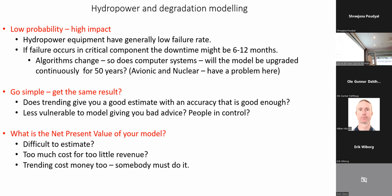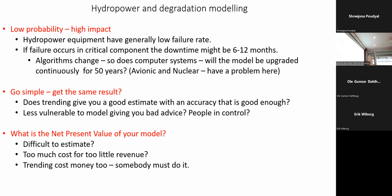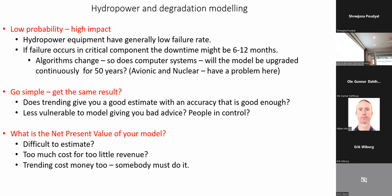But there is a question: algorithms change. So do computer systems. Will your model be continuously upgraded for 50 years? And my understanding, Antoine, is that this is a challenge, for instance, in France, in the avionics and nuclear industry. Is that right? It's a challenge. Somebody has to do it. The machine doesn't do it for me. So the question would then be: can you go simple and get the same result? Does the trending give you a good estimate on vibration, for instance? Is that good enough for you? And this is less vulnerable.